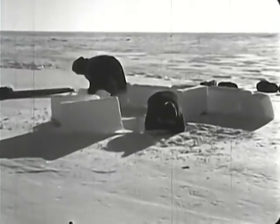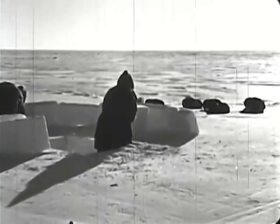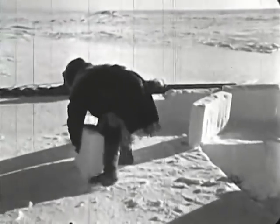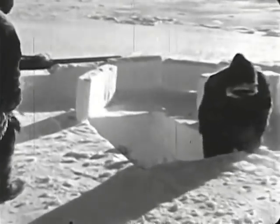From a lifetime of living with it, the Eskimo knows his snow. Providing it is of good quality, he can build the igloo entirely from snow found within the circle of the walls. And since the blocks are taken from inside the circle, the actual floor of the igloo will be the depth of one block below the surface of the snow outside.